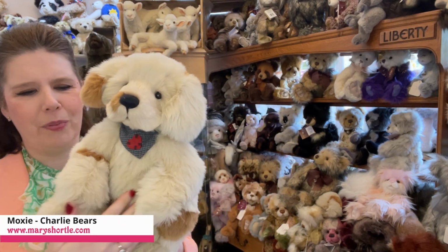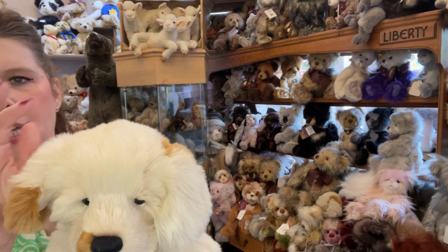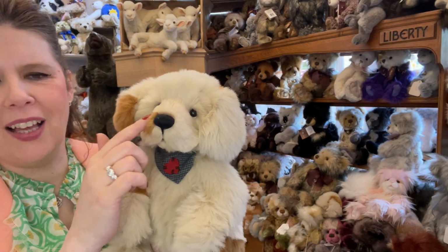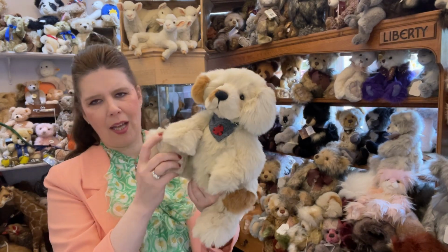How adorable is this one? Isn't that lovely? He's like a little crossbreed, isn't he? Like a little terrier, maybe cross lab, but what a sweet poppet. Super, super soft too. And just love the patching here on the fabrics. A sweet neckerchief with this little hand applied felt heart. And again, what an absolute darling.